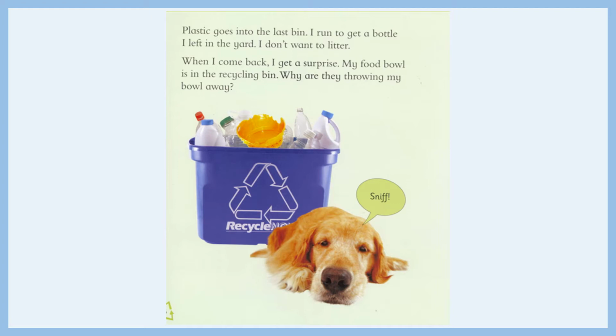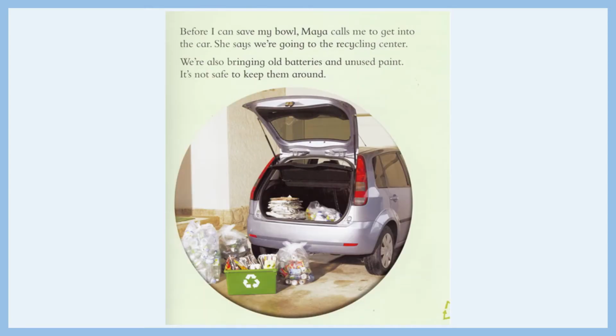Plastic goes into the last bin. I run to get a bottle I left in the yard. I don't want to litter. When I come back, I get a surprise. My food bowl is in the recycling bin. Why are they throwing my bowl away? Sniff. Before I can save my bowl, Maya calls me into the car and says we're going to the recycling center.